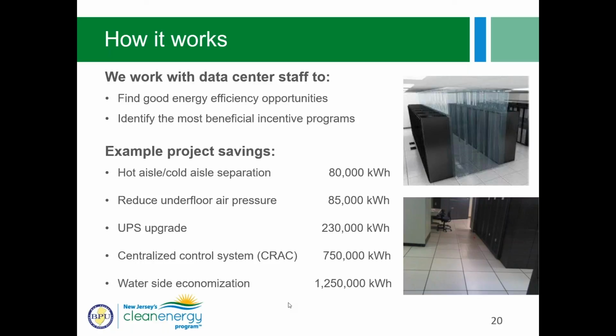We've also seen upgrades of the actual computer systems, the IT equipment themselves. We've also dealt with projects in data centers that are actually expanding. And so you're not reducing your overall usage, but you would be reducing your anticipated usage once you expand. So just to be clear, this is covering existing buildings as well as new construction. So let's jump to the next slide, please.